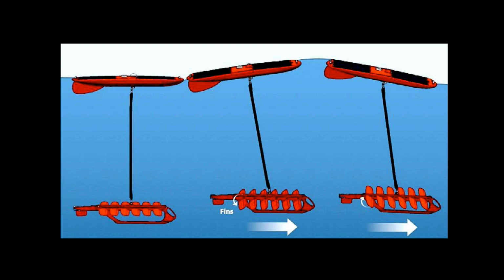And so it stays on the surface. The idea is this is something that can be put out to sea and basically live out at sea for a year, right? These are designed for long duration deployments.